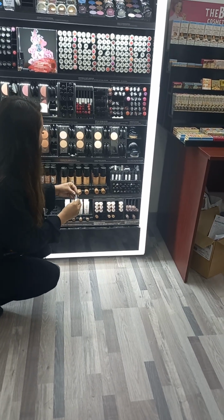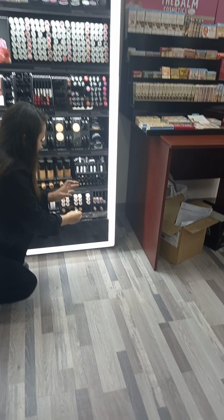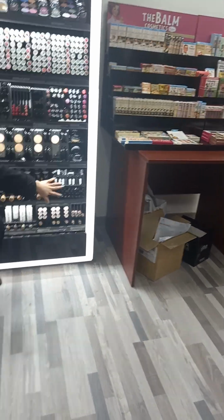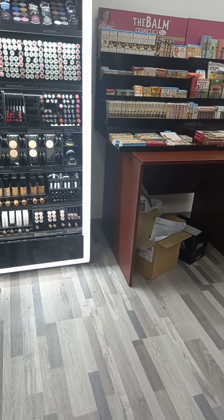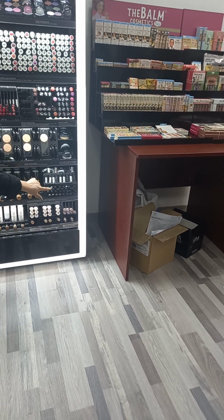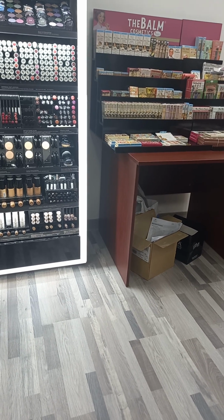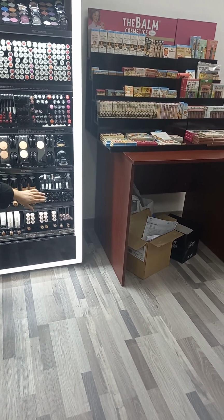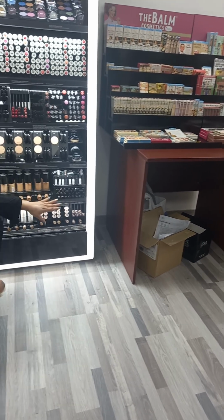Okay. And then tell me something. What's this? This one is eyeshadow. This one is eyeshadow primer. Yani primer, yani before makeup. They can use it for inside. They can use it outside. Okay. For the party, because this is for glitter. No. It's not glitter. This one is not for party.